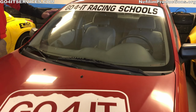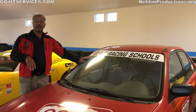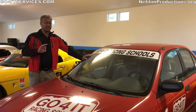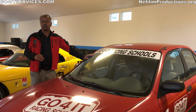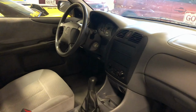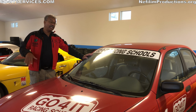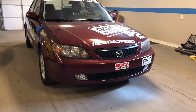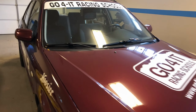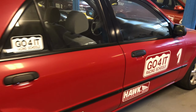So the only modifications to these cars are they have sticky tires and they have an exhaust system which makes them sound a little more raspy. So these, if you don't want to take your car out but you still want to get out on the track, or if you're kind of intimidated and you don't want to get a car with a lot of horsepower but you still want to learn how to drive better, the two Mazda Proteges would be perfect for you.